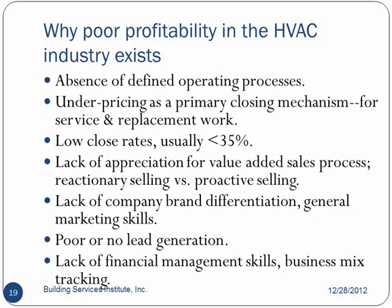Most contractors tend to underprice as a primary closing mechanism for service and replacement work. And many have low close rates. That means they miss 35 to 65% of their opportunities. They lack appreciation for a value-added sales process. They tend to use reactionary selling versus proactive selling. They tend to have a lack of company brand differentiation. They're all going out as Me Too contractors.